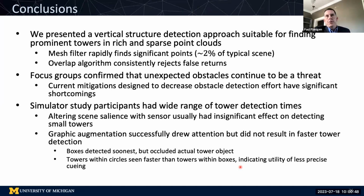So in conclusion, we presented a vertical structure detection that can find prominent towers in rich and sparse point clouds, rapidly distills irrelevant points from a scene. The overlap algorithm consistently rejects false returns in sparse and cluttered point clouds. We ran focus groups, which confirmed unexpected obstacles continued to be a threat.